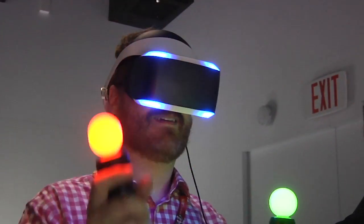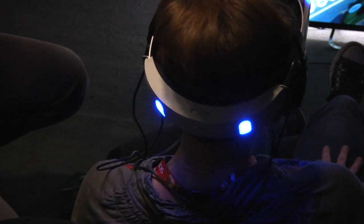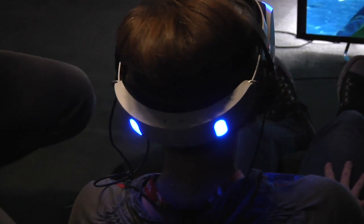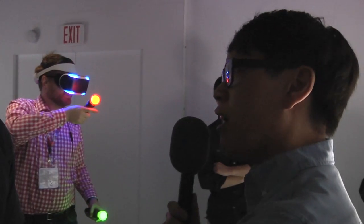Right, that's something you guys do, full 360 tracking with the camera. It's the PlayStation Eye camera that's tracking the headset? Right, the headset has these markers on it and it has markers on the back as well. So the camera sees those markers and it knows where you are in the room when you move your head around.